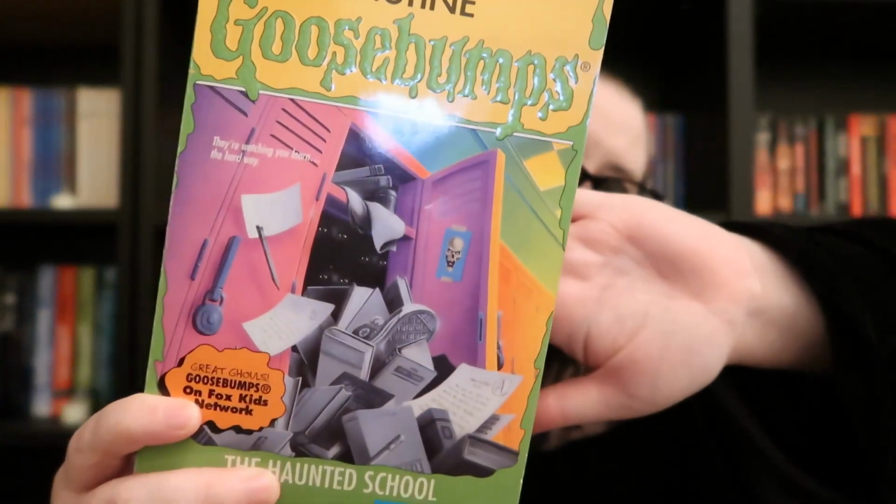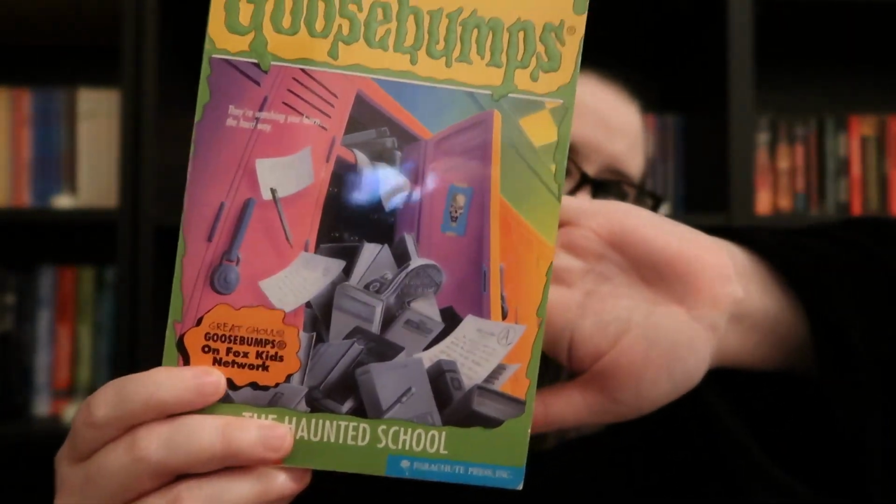So next we have number 59. So this is The Haunted School. And again, it has the little plug for the show on the bottom here. And I love the cover of this one too. Somebody definitely kept these on a shelf and didn't move them, because you could still feel the gloss of the coating on the paper stock on the covers. So this is a first printing from 1997. So we're starting to get into the later ones with these. So happy I found that.